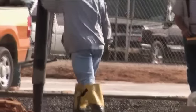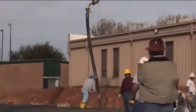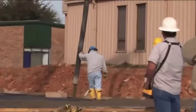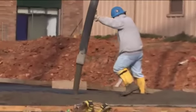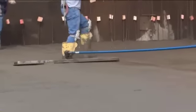It should take about 2.5 to 3 hours to get it all poured out, and then about 3 to 4 hours to set up and finish it. So it's good weather today. Good pouring weather, about 65, 70 degrees out here.